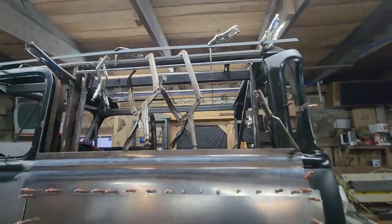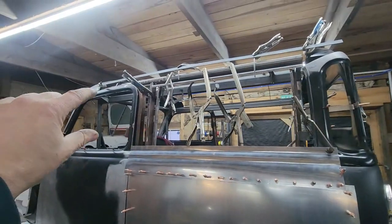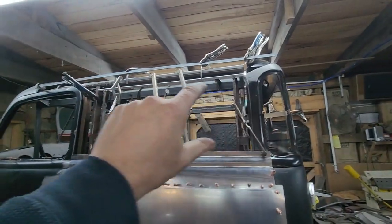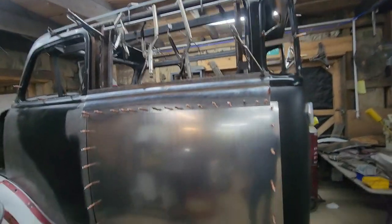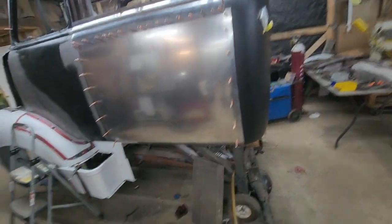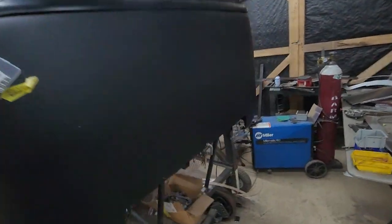Yeah, so now this window and this window are all going to be the same size. So it actually looks right. So I'm digging it. I really am.